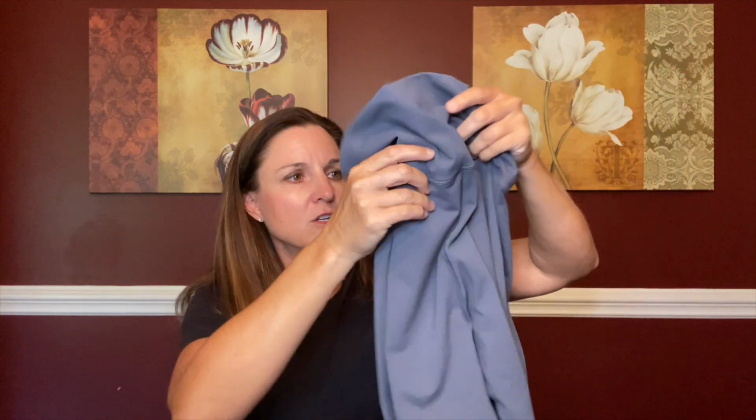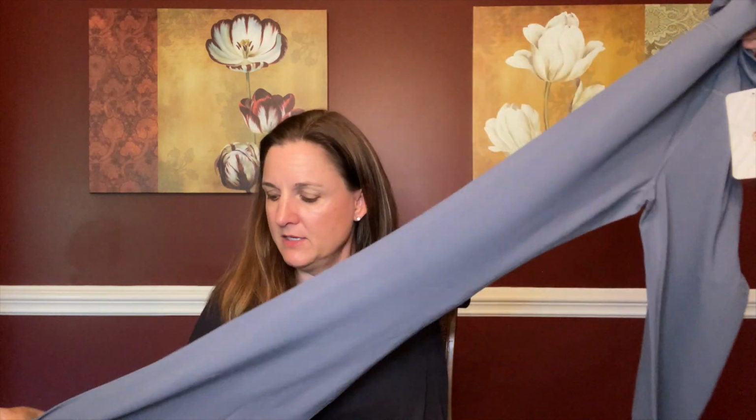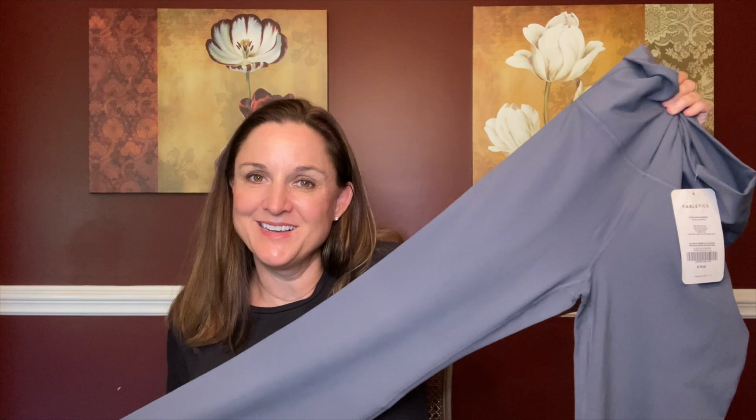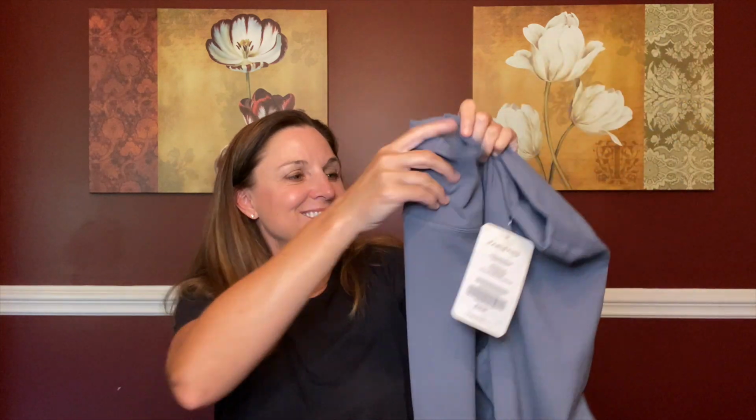The third pair of pants, actually, these are not leggings. I think these are more yoga pants, and I believe these were already discounted and then 50% off. I bought these because the reviews had talked about how soft they were. So these are more like a yoga pant. These might be my grocery store shopping pants.